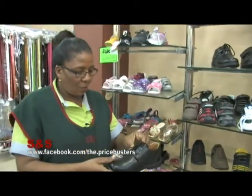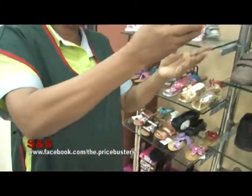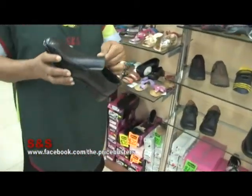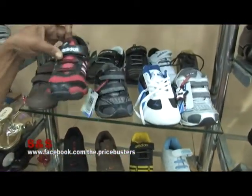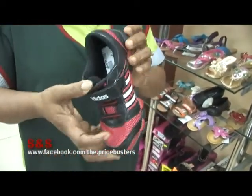Now we have some nice shoes for the boys. For church, they can also go to weddings with it. We have some for school right down there. And the prices are very good on them. We have some sports sneakers for the boys. It's an Adidas brand. It's only $67.